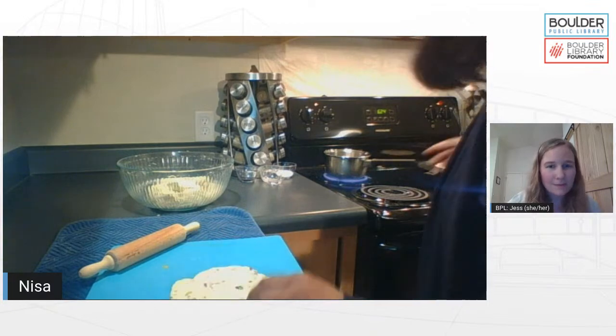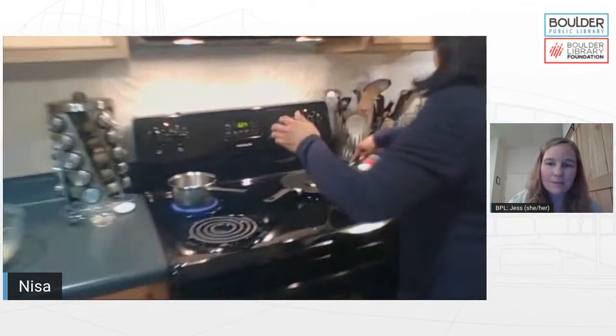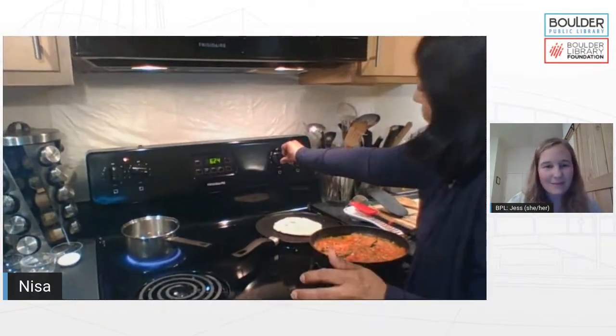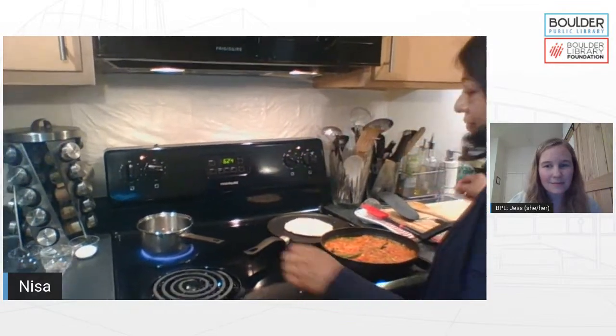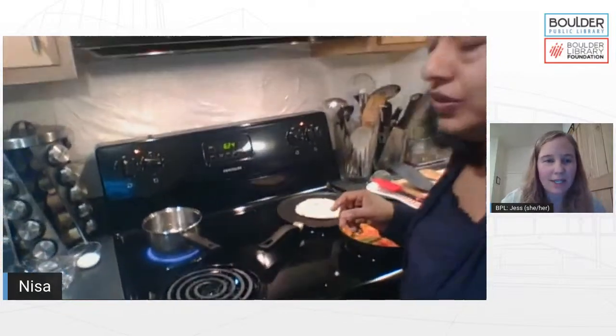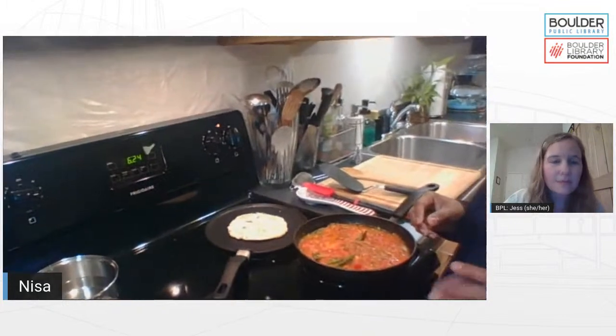Now I'm going to cook the roti. Someone's asking what temperature we cook the roti. It's medium heat.